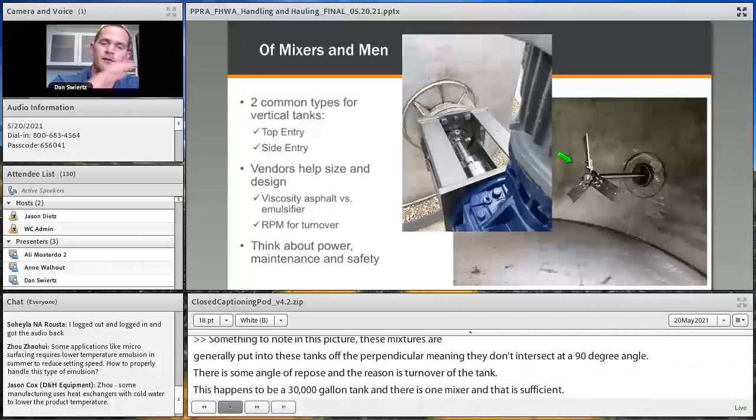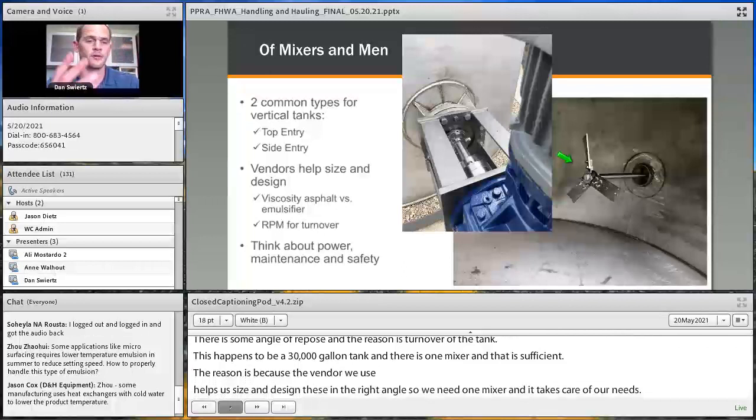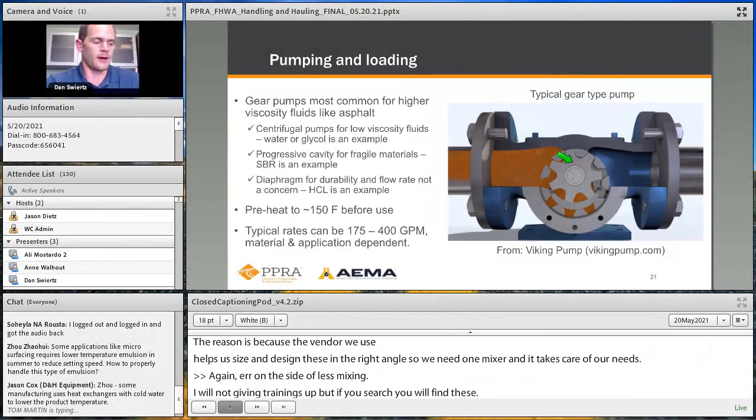Again, err on the side of less mixing the better, and that's the point here. Vendors can help you size these. There's a number of vendors out there. I'll stop short of giving trade names out, but if you search, you'll find these as well. So I think that covers mixers to a pretty good degree here.